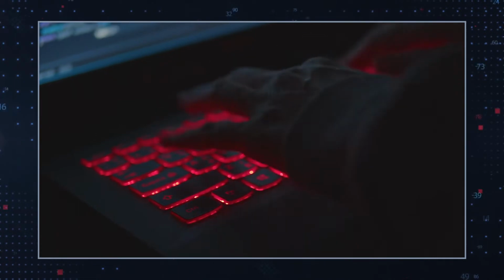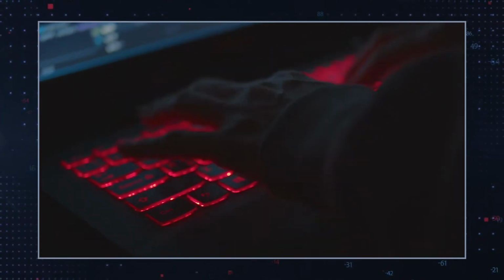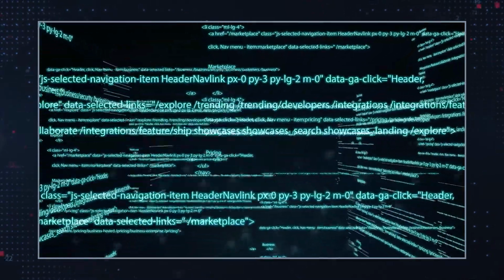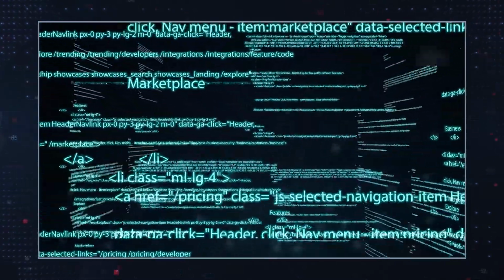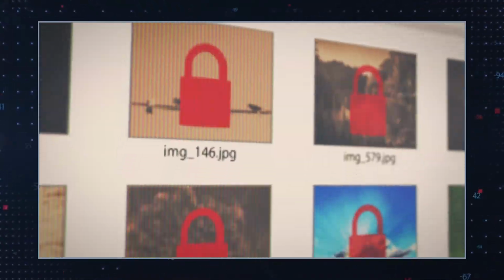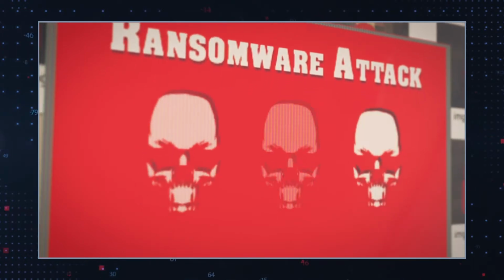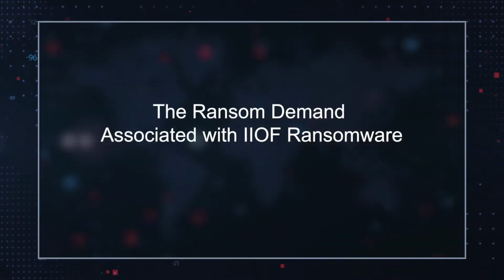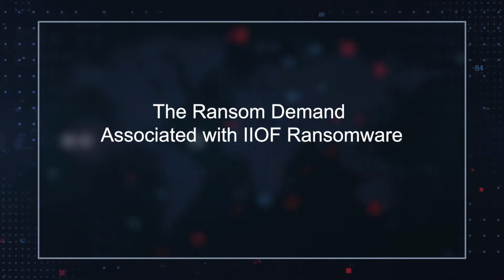The ransomware operates like its counterparts from the Djvu group and encrypts files before making a ransom demand. IIOF ransomware scans the victim's computer to look for user-generated files. It then targets the files that may contain valuable information, including databases, spreadsheets, archives, pictures, and videos. Additionally, the hackers behind IIOF ransomware deliver a ransom note that contains the information about the infection and the hacker's ransom demands.